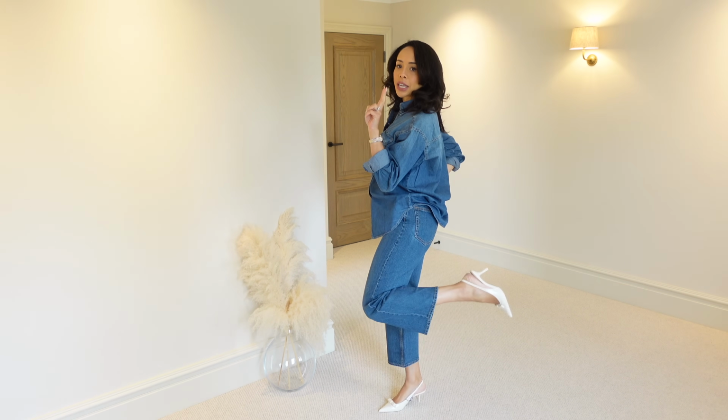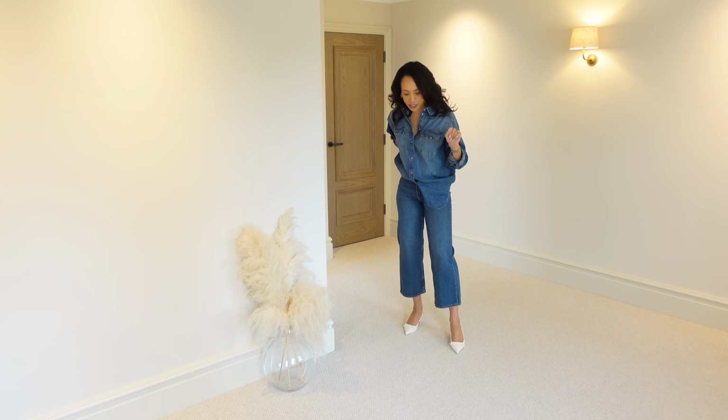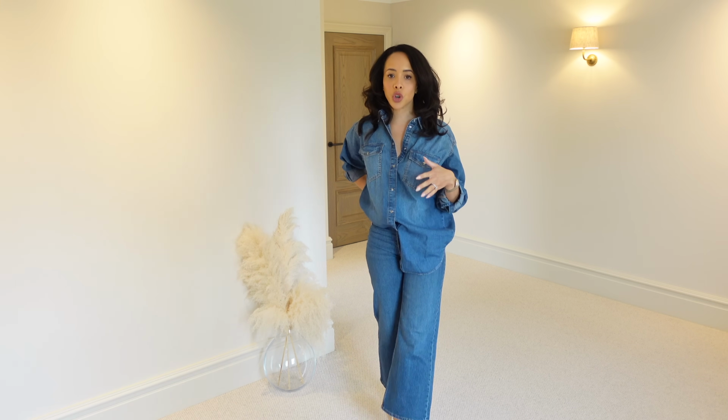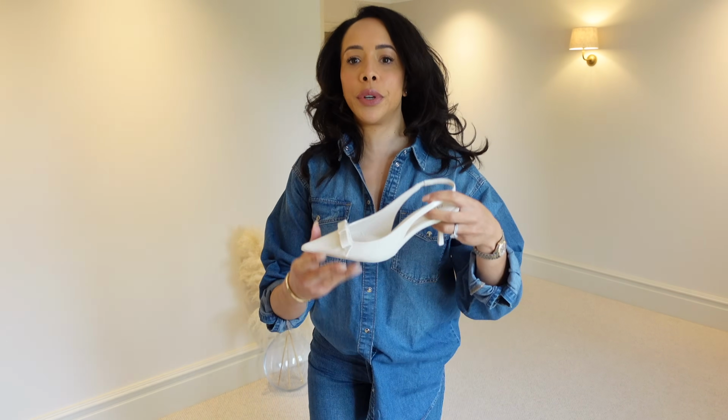But I'm showing you these in the white slingbacks. I feel like this is kind of elevated, it's gone from casual to kind of smart, but I feel like I can still walk around because the heel is super low. And I'll just give you a bit more of a close-up so you can see those as well.